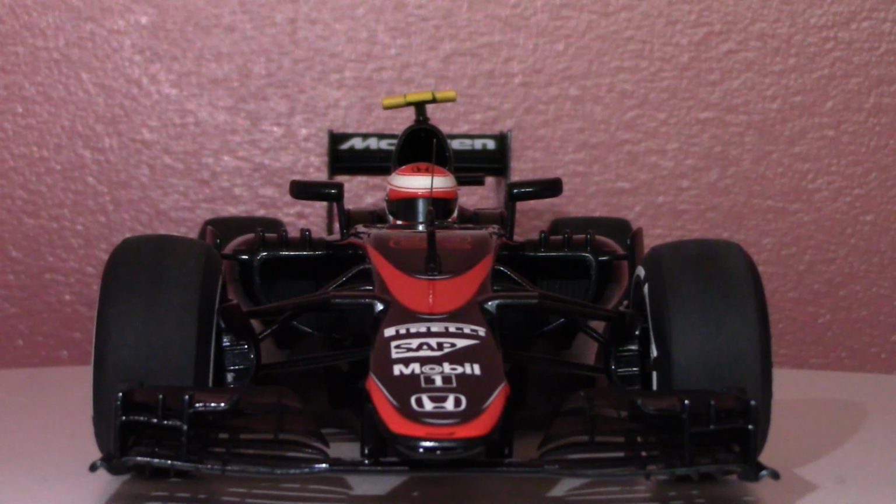And the rear zone on the MP4-30, well, this is just a sign of the times. There's our rear suspension there, the double wishbone pull rod arrangement. You can see the pull rods coming in from equal and opposite angles basically to what we saw on the front end, because obviously we're applying a force in this direction rather than in this direction. However, you can see the geometries there, nicely recreated by Auto Art.